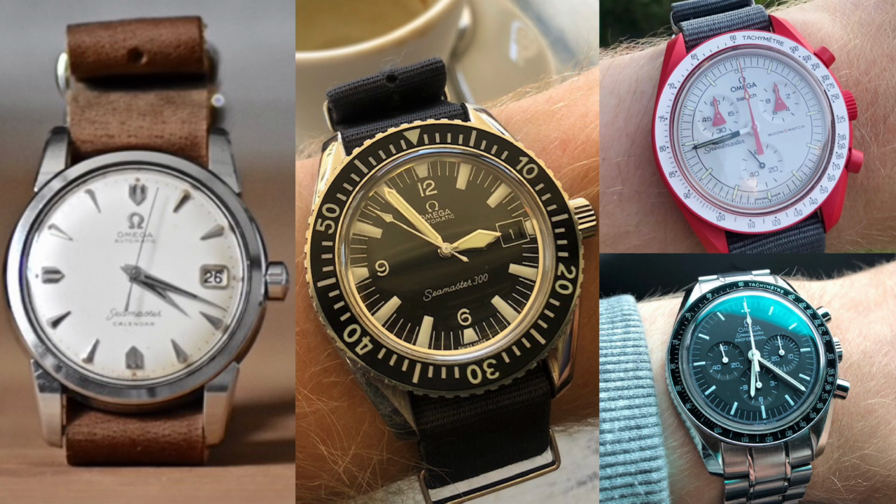Always a bit of a risky purchase, so you have to do your homework well. But here on the picture, I think the two vintage Seamasters look stunning. Two different ends of the Seamaster family, and I wouldn't want to add a modern one to that. I think the modern Speedmaster is sufficient in this collection. This looks really impressive. And of course, one more box to tick is the Moon watch.